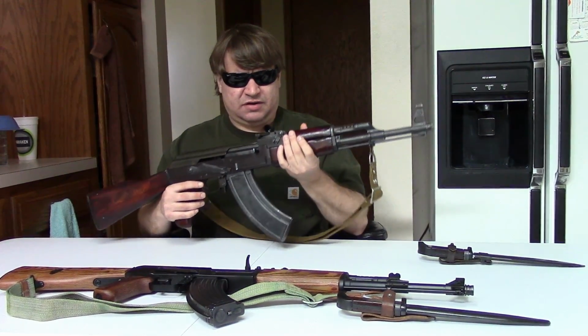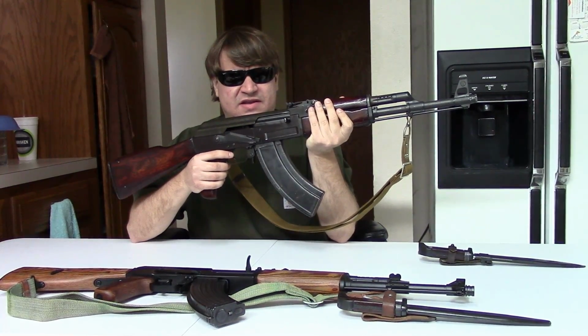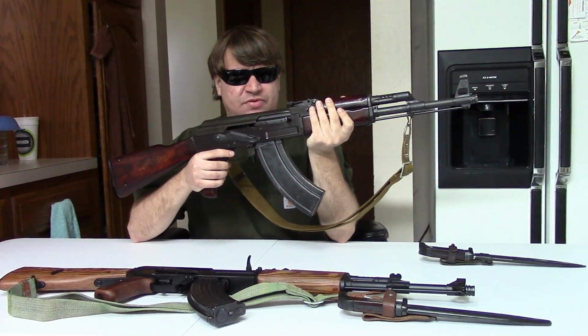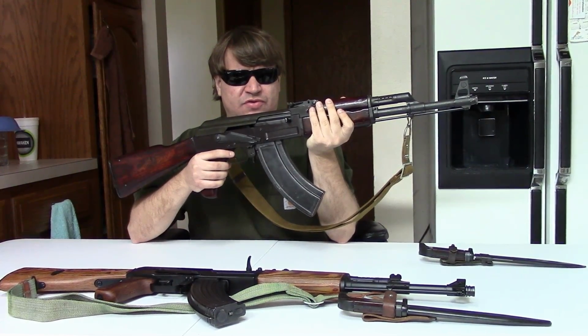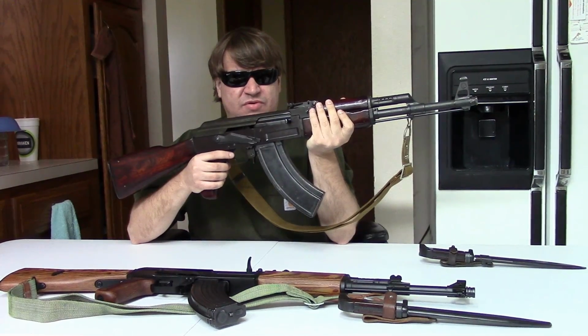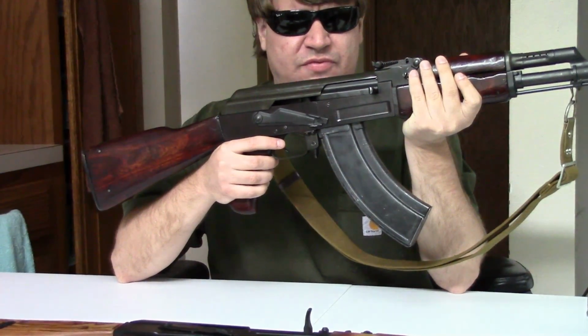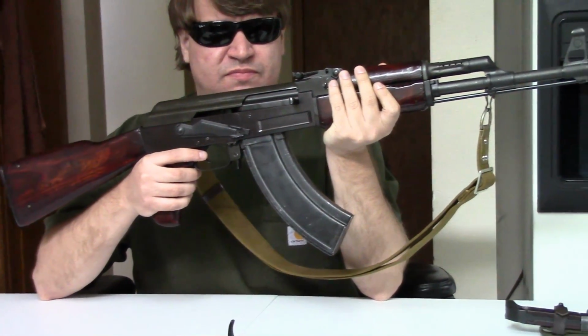Well, before we get into it, I'll announce what I'm holding. This is my Russian AK Type 3 build. This would have been produced from about 1954 to 1958-59 in Russia. It is a milled receiver gun, really the last of the milleds, built from a PLO parts kit.